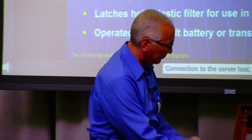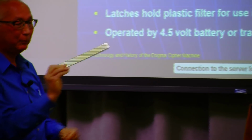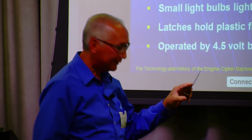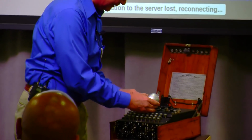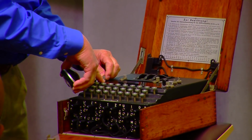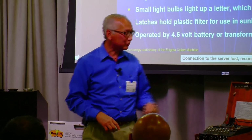Also, I have in here a little light filter. It's really just tinted plastic. What this is used for is when you're in direct sunlight, it's sometimes hard to see the lights light up. When you put this in here and cover the lights, it actually shows up a little bit better, and you can read these. Now I'm going to leave this in place because when we film, it turns out you can see the letters light up better even on video this way.